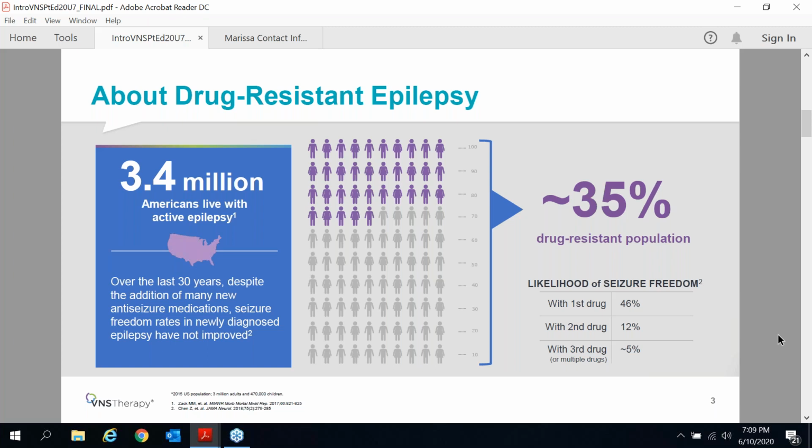If a person continues to have seizures despite that medicine, then their doctor often tries a second medication. This adds about 12% more people who will become seizure-free with that second medicine. By the time a person is trying their third medication, meaning they've tried 2 medicines and are still having seizures, and their doctor determines that a third medicine is the next step, that number drops quite a bit. There's only about a 5% chance that they will become seizure-free trying that third medicine.